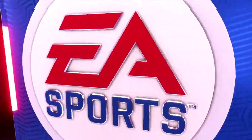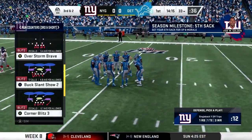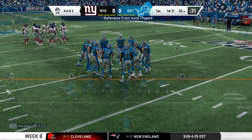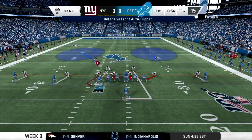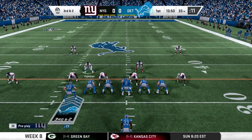Tackle made that time by B.J. Hill. And this is why aggressive defensive coordinators love to blitz. It wreaks havoc because they end up taking their attention to the blitzers, freeing up the D lineman to make the play. An early test, 2 plays in. This is 3rd and 2.